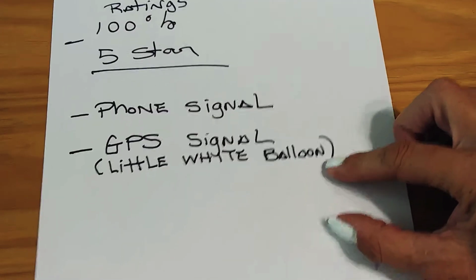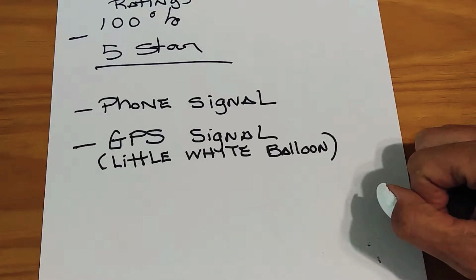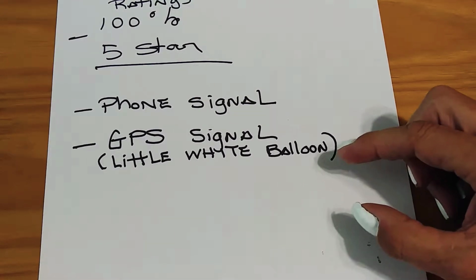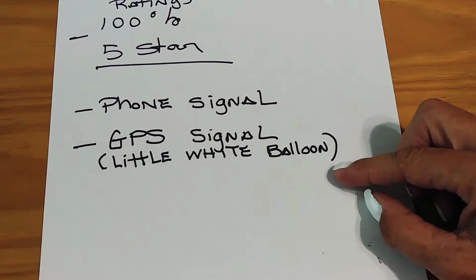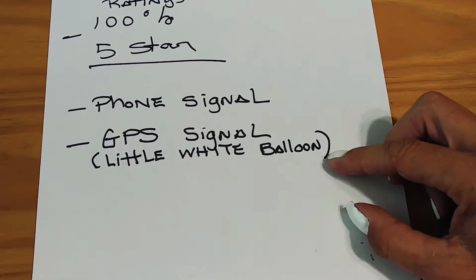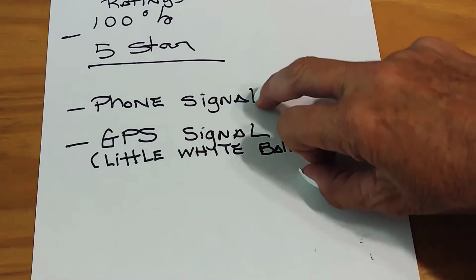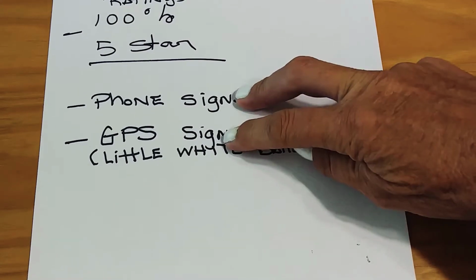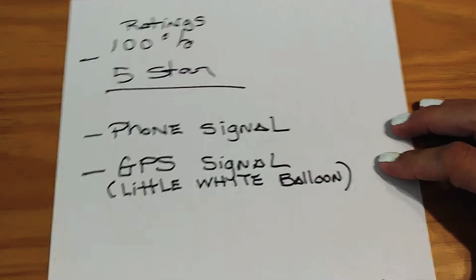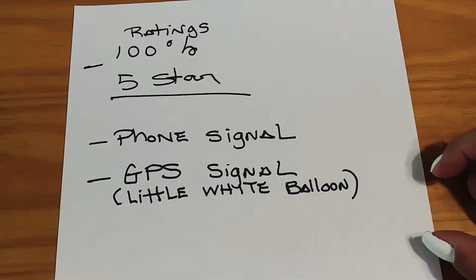Also, there's a little white balloon up in the right-hand corner that flickers on and off sometimes. Sometimes it's just like a ghost, and sometimes it's a solid white. And it really needs to be solid white. That's the GPS signal, okay? From DoorDash computer senses where you're at. And that's over the phone signal. But if your phone signal's low, it's hard to get that GPS signal. So these are the three main factors in how you are selected for the next order. Okay?